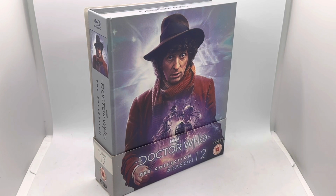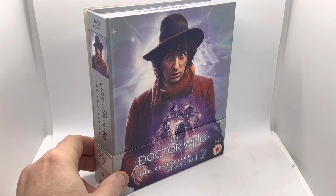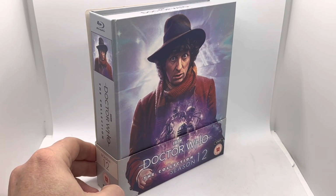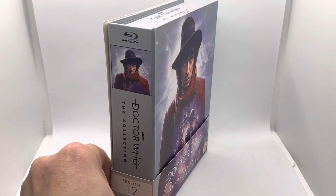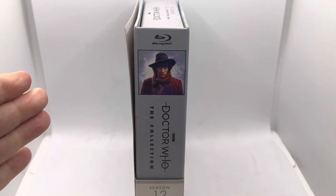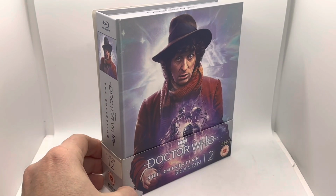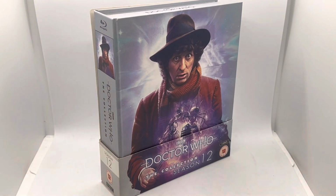So there's a real pragmatic reason to get it in that it'll reduce down the amount of space that you need to keep your Doctor Who classic collection all in one place. And again, it's so nice to see them lined up and it looking like a cohesive collection, which I must say the DVDs don't always do, and many of you will be aware of that.